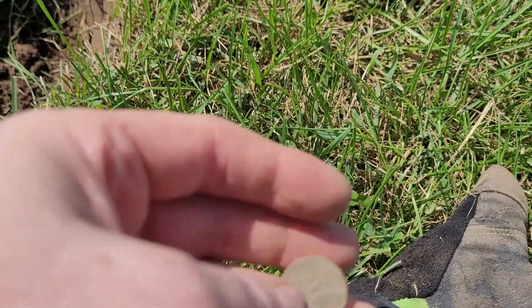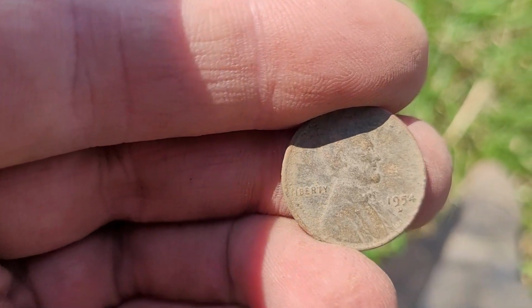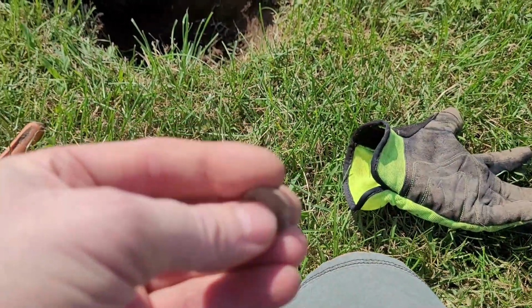Let's see, what year have we got here? Another 50s. It's a 54. I don't know if you can see that or not, but it's a 54. We'll take her. That's two, we haven't got skunked.